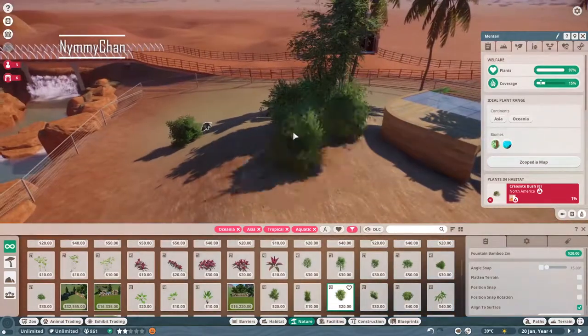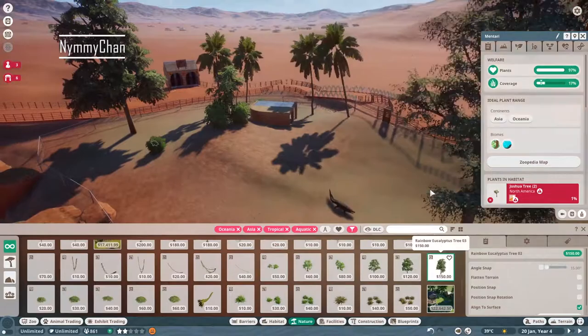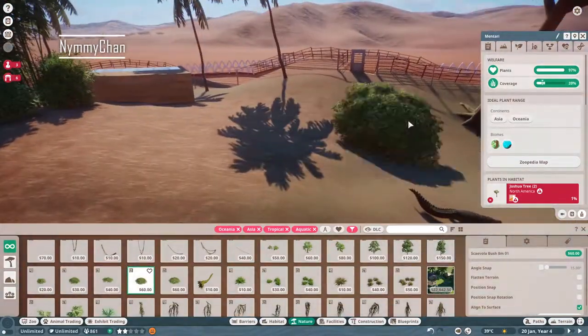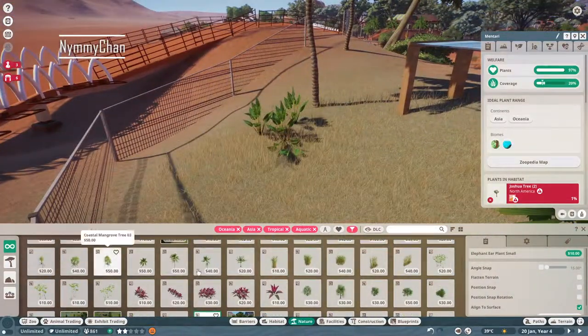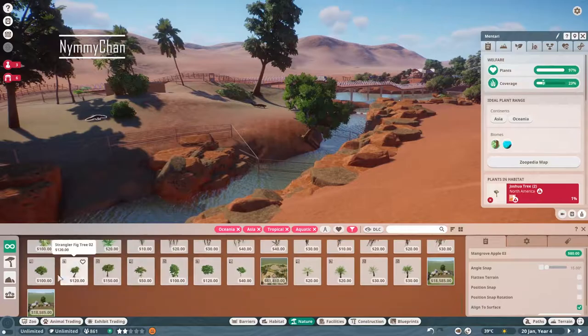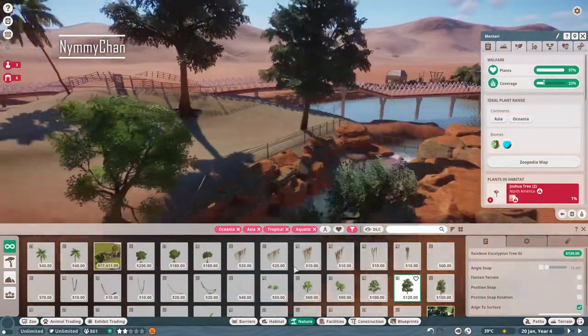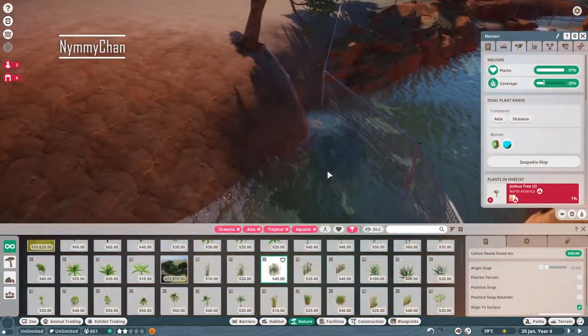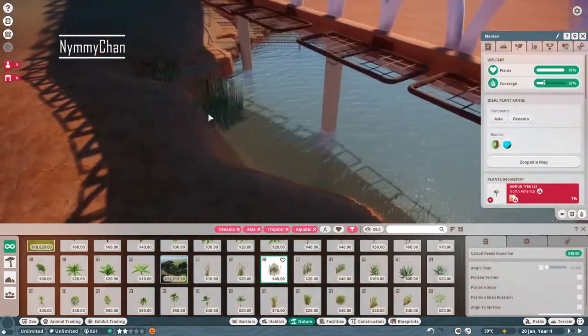This has to be one of my favorite zoos so far. Not that I've built a lot of zoos, I think this is my 3rd zoo that I'm building. I've done some franchise mode, but I never really enjoy that. I just want to build and build and build and build until all my imagination is done. But this Australia zoo, it is definitely one of my favorite zoos.